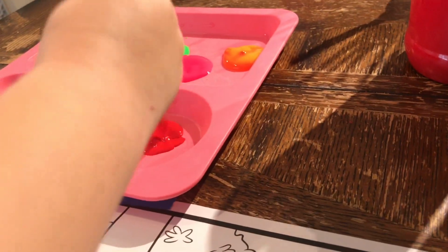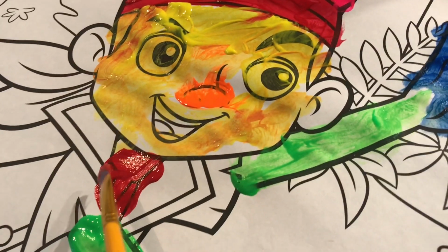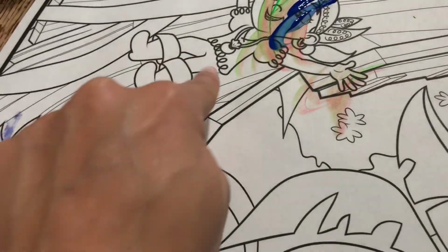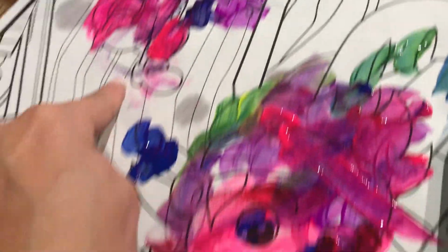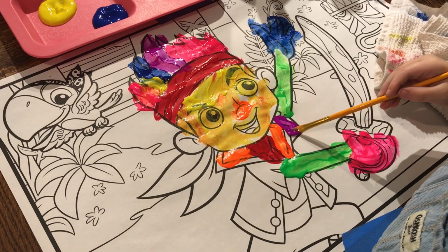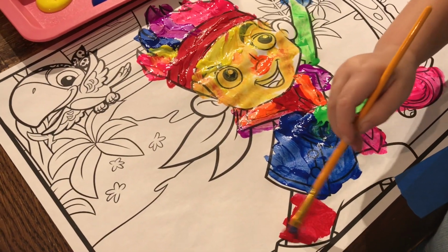Oh, she's going for the red, guys. She's gonna put it on his shirt. Oh! It's his neck. Okay. See that big slide? Go. See this girl and this boy and Jack, they're all going down the slide. Nice. Oh, and she's turning her pants red. Wow, that's such a good choice.